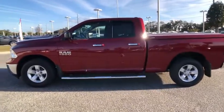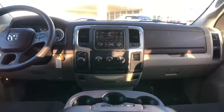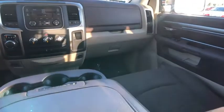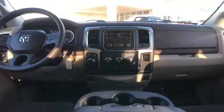Here are some of this vehicle's great options: air conditioning, front and rear floor mats, security package, power door locks, electronic stability control, front stabilizer bar, overhead console, day-night rear view mirror, side curtain airbag, power mirrors.